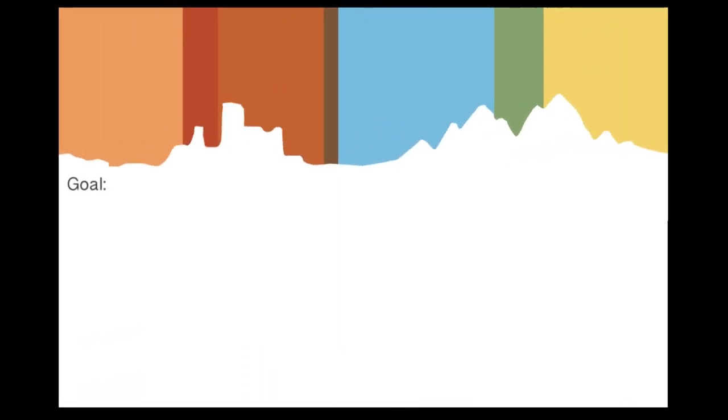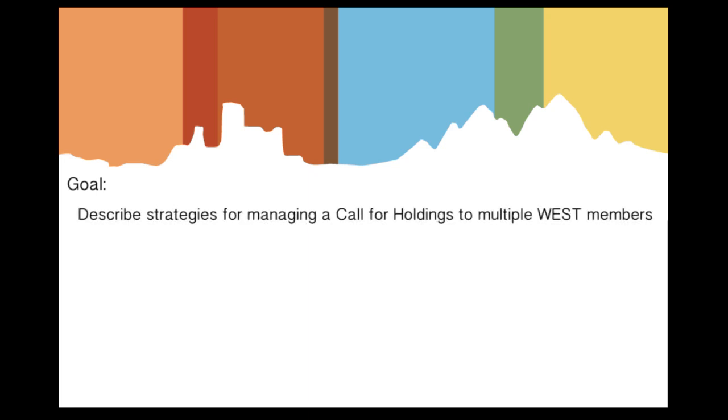The purpose of this module is to describe one of the ways an archive builder in WEST could manage a call for holdings. A call for holdings is an important part of the process for building a print journal archive. It will look at the process for building gold and silver archives only. It does not address the methods for establishing a bronze archive. In particular, it explores the timeline for building a WEST archive, known as the archive cycle.